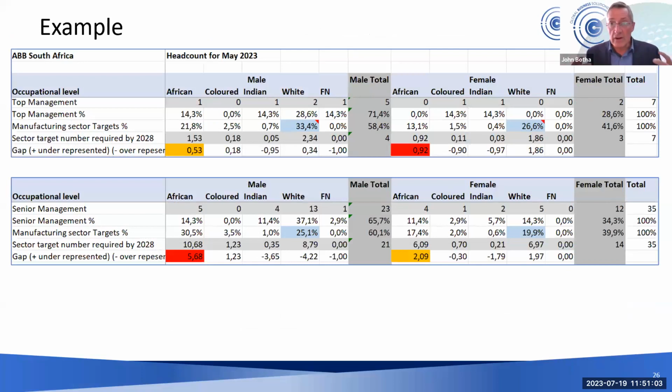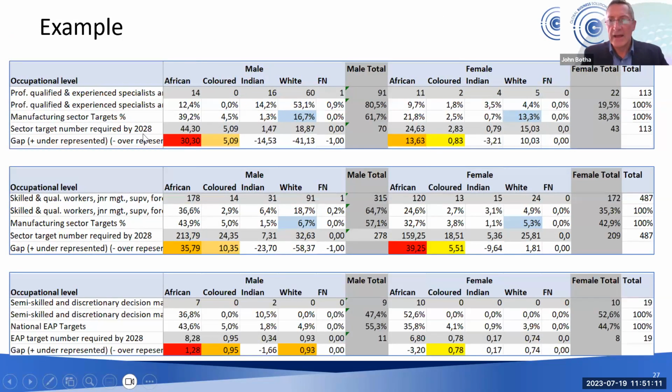Now, what we are doing with our clients is we are running the numbers. Here is an example of a company that has got a numerical analysis. In this company, you'll see at, for example, middle management level, and this is purely for illustrative purposes, we've worked out that by 2028, this company needs 30 additional African males at middle management level. They currently have 14. By 2028, they need 30.